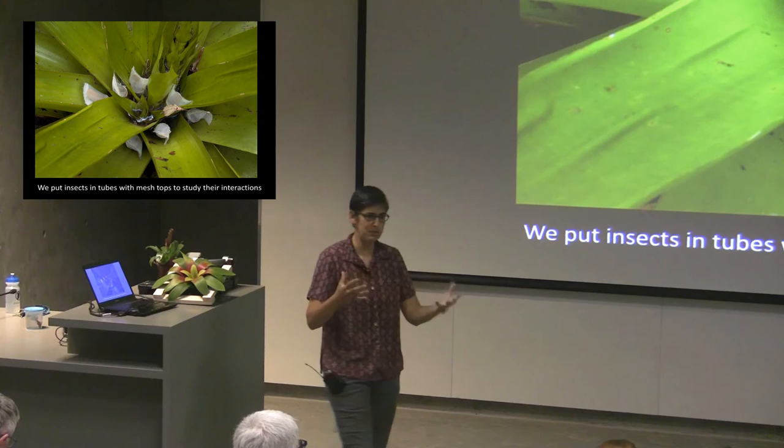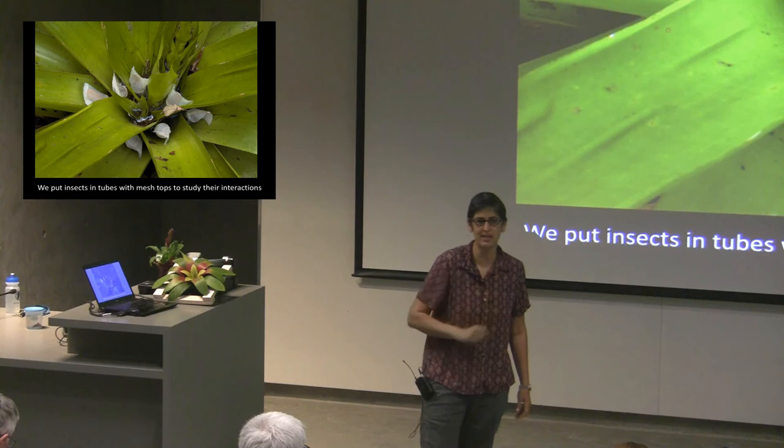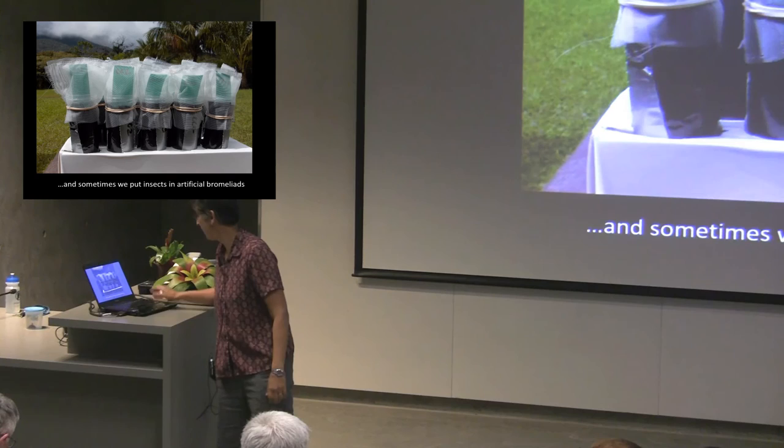Now, if the bromeliad as a whole is too big to study, we can do smaller scale experiments by assembling insects in little tubes, and one tube goes into each well of the bromeliad. And you can see they've got little mesh hats on. That's to catch the insects as they emerge and to stop things that we don't want in those tubes from getting in. And finally, some questions are just better done with artificial replicas of bromeliads.